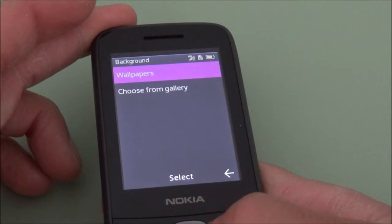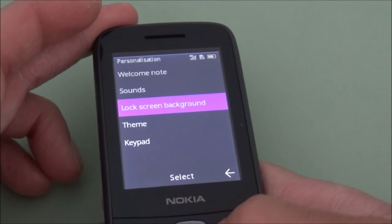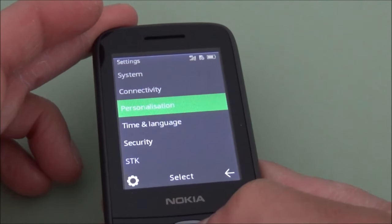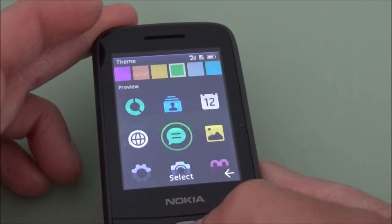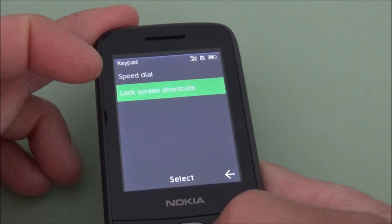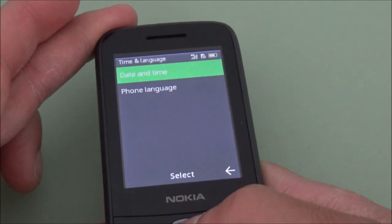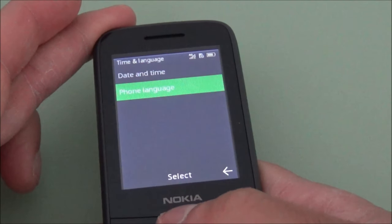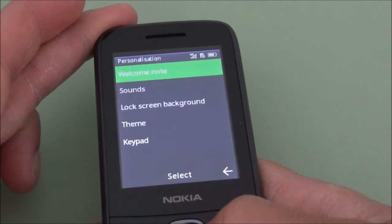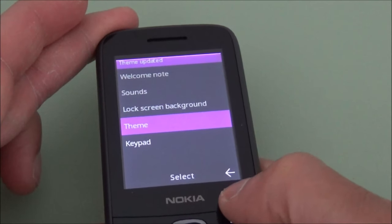Lock screen background, wallpapers, or choose from gallery. Choose from gallery, you can choose whatever you want. Theme. How's that green? That's quite nice. Keypad. Speed dial, lock screen, shortcuts. Okay. Time and language. Okay. Date and time. Actually, that green doesn't look that good. Wait, it's nice, but let me just see. Theme. It's not showing the letters very well. Oh, that's better. I can see better now. Okay, let's get out of there.